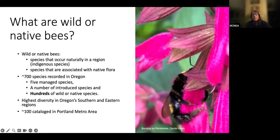So what do we mean by wild or native bees? And I use those terms interchangeably. So know that wild bees are native bees, species that occur naturally in a region. So they're indigenous to that region. Generally, they're associated with the native flora. So the bee species evolve with the species of flora that are in the area.